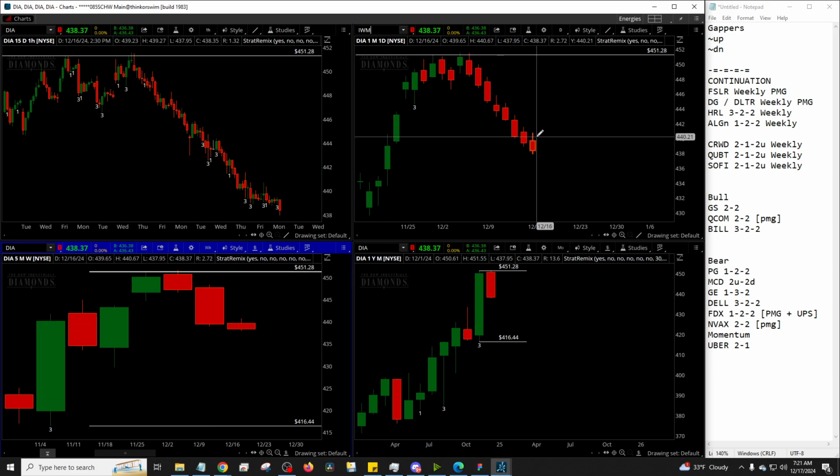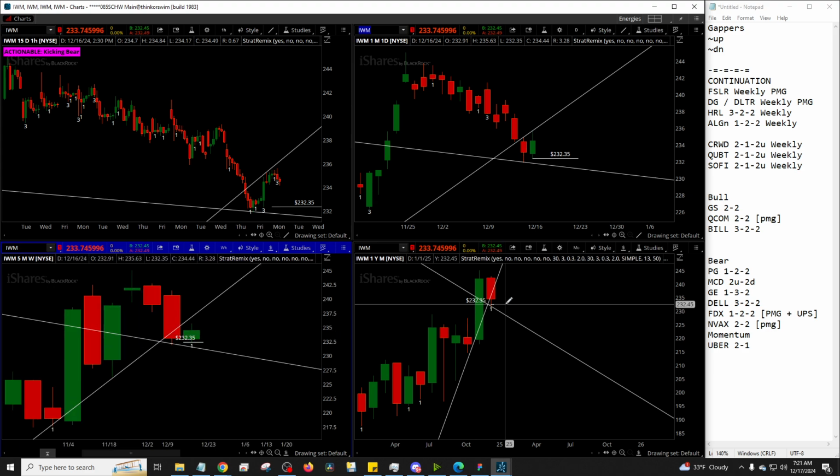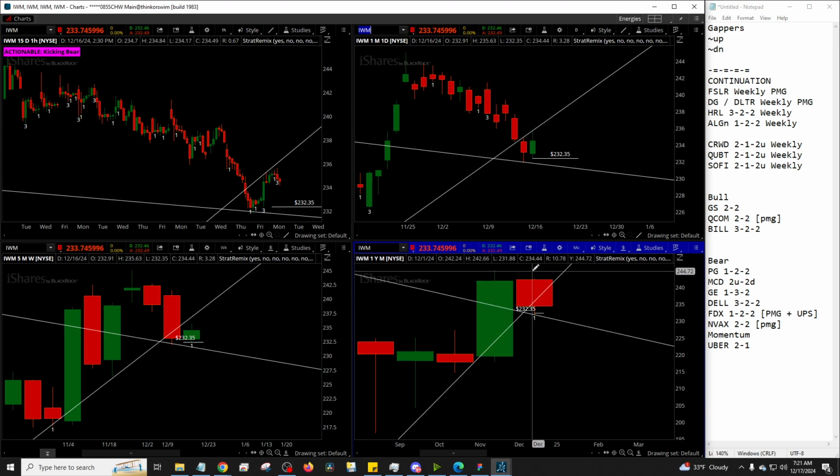So we will let them open in there. If we get an IDBM, it's going to be the 2-2 back down, which is a continuation signal. All it would do is cause continuation weakness. And the month is inside. It is pretty red, but nowhere near 2 downs. So not that weak in IDBM quite yet.